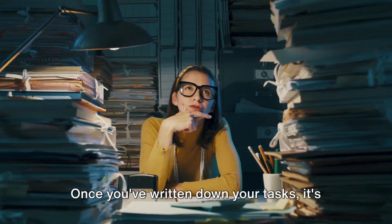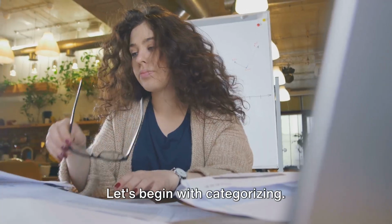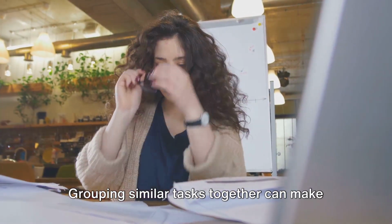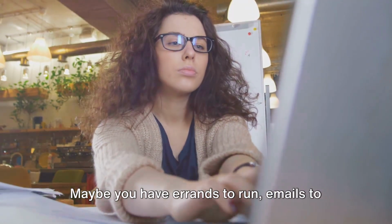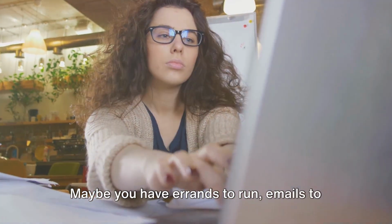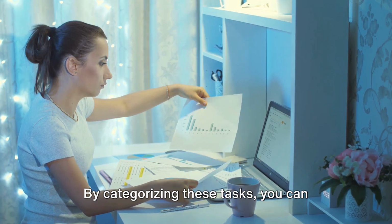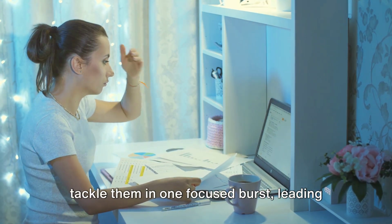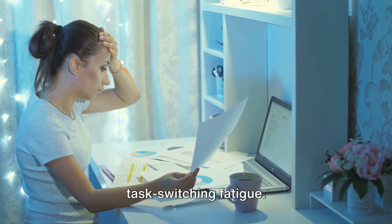Once you've written down your tasks, it's time to organize and prioritize. Let's begin with categorizing. Grouping similar tasks together can make your list less daunting and more manageable. Maybe you have errands to run, emails to send, or house chores to complete. By categorizing these tasks, you can tackle them in one focused burst, leading to increased efficiency and less task-switching fatigue.